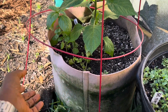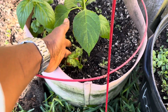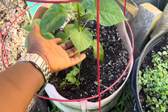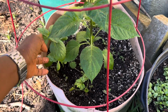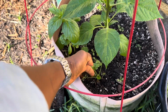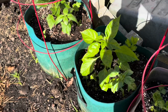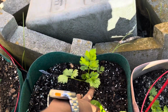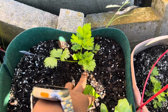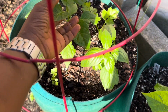Like I said, I have all kinds of peppers. But what I want you to also notice is I've tucked in spices. So if you're growing peppers in containers, you know, like this is the pepper. I have basil. I have celery. Yeah, basil and celery in the same container. Look at that. That's my celery. Started it from seeds. Basil and peppers.